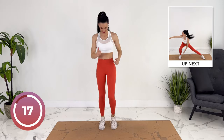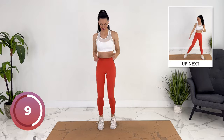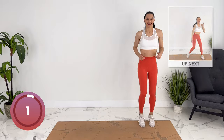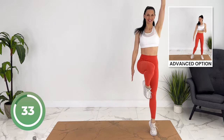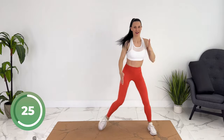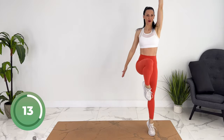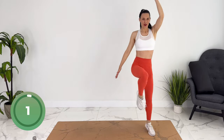Let's walk it out, or you can jog if high impact is safe for you. Getting ready for the other side. Up. Lunge, really sitting back into your hips. Walk it out.